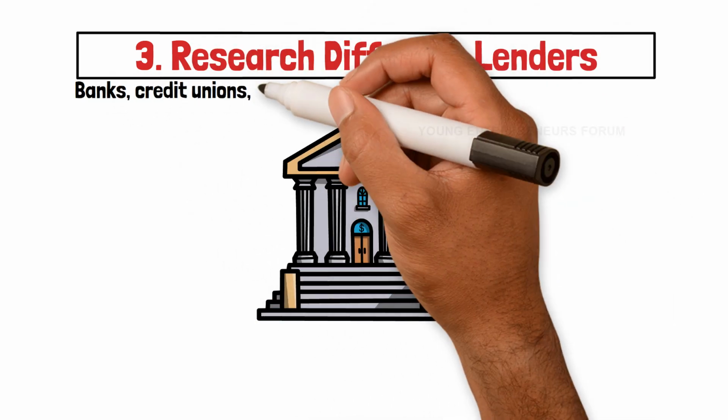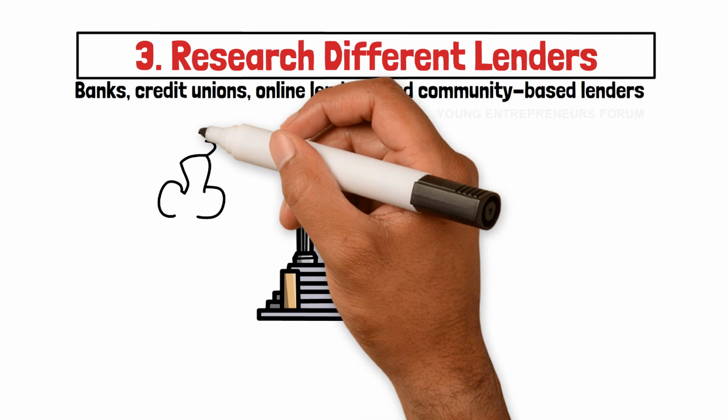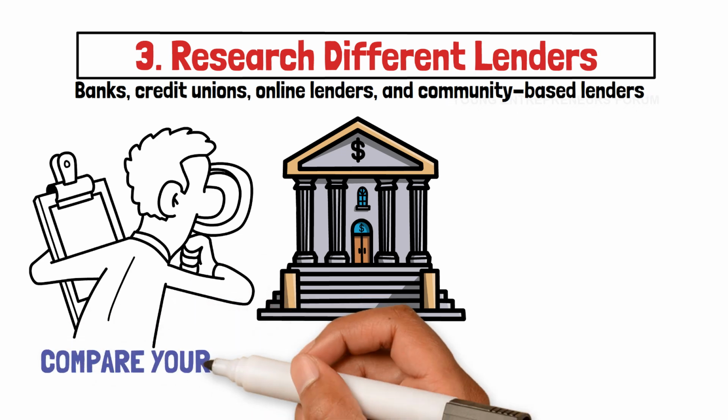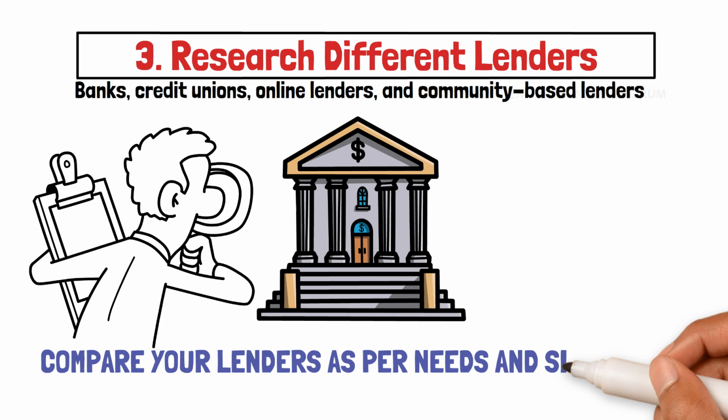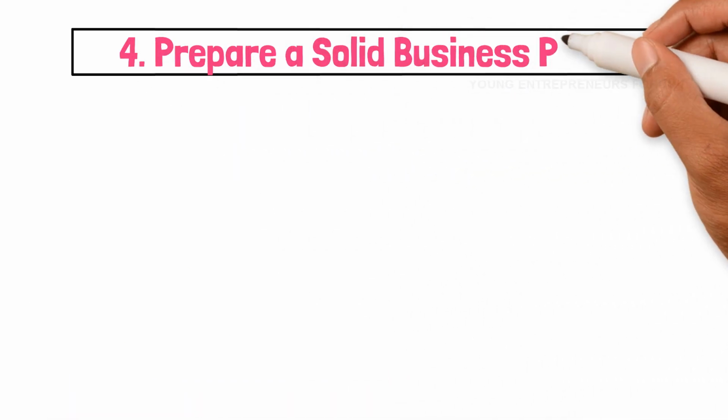Banks, credit unions, online lenders, and community-based lenders each have different loan products, interest rates, and qualification criteria. Compare these factors to find a lender that aligns with your business needs and financial situation. 4. Prepare a solid business plan.